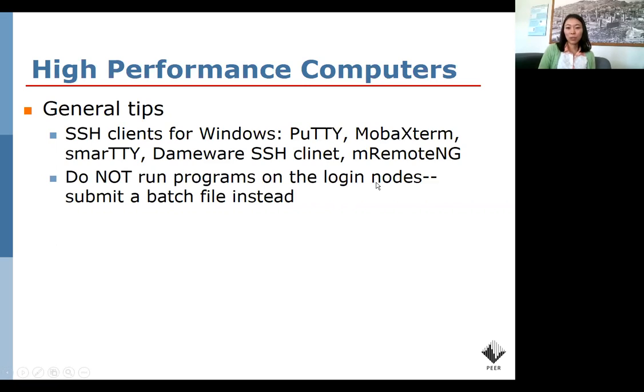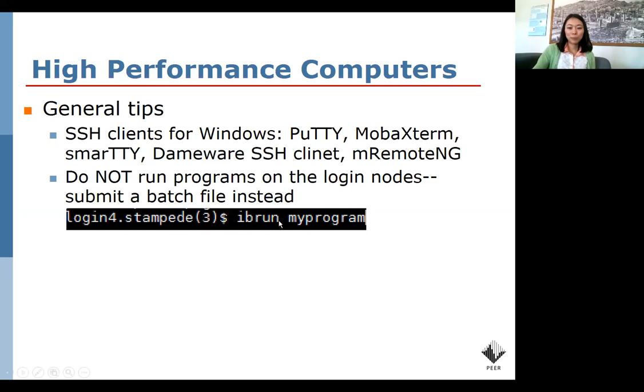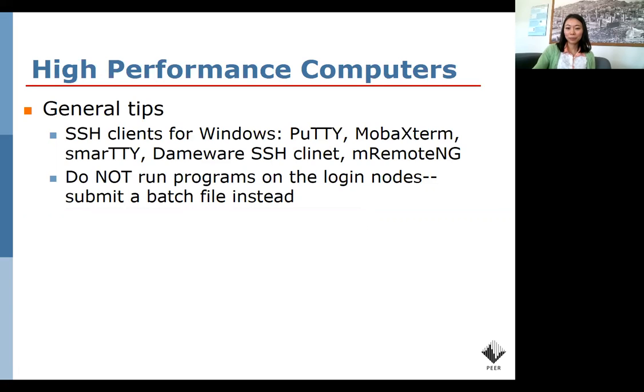And another suggestion is to try not to run programs on the login nodes. So the Stampede cluster is actually a shared resource. There are hundreds of users who might log in, and hundreds of jobs are using the computer simultaneously. So you don't want to interfere a lot with others if you submit a job using a command like this. That would interfere with other users. So try not to do that and submit a batch file instead.